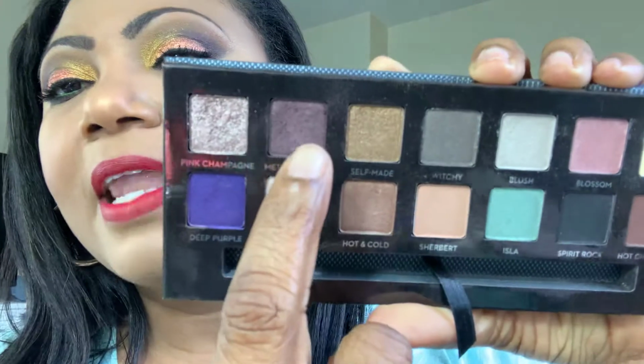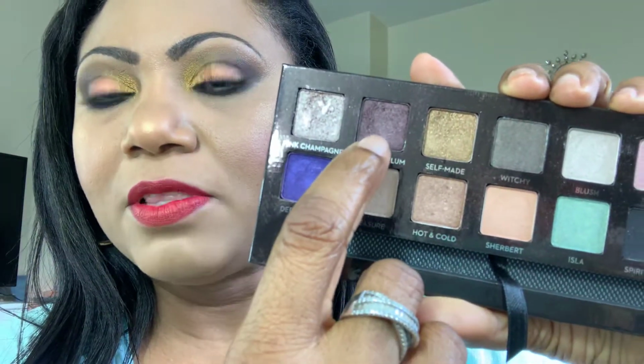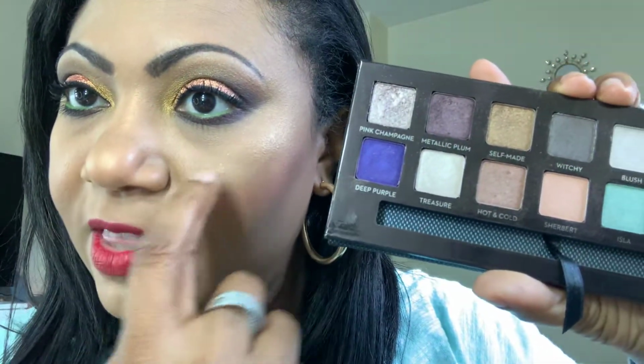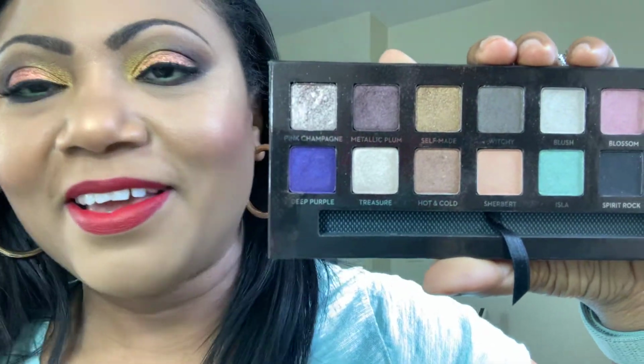Now, the only shadow I used from the Self-Made palette was Metallic Plum, which is this plum shade right here. And that is what you see going into the crease area, underneath the eye and throughout there. I really like this shadow a lot. I'm thinking I'm going to be using it more, especially underneath the eyes, because it just spoke to me today and I like what it said.